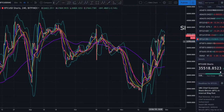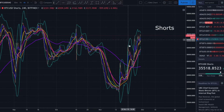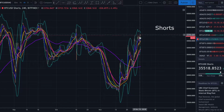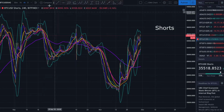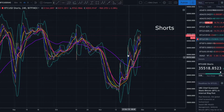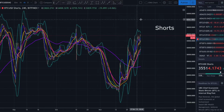If longs start to close the gap on shorts, regardless of whether that comes with long stacking or shorts falling, if the distance between longs and shorts starts to close, then you're going to want to be very, very careful, guys. At that point, very likely you're going to see price coming back down, and especially if longs start to outpace shorts, there's a very good chance the market makers are going to bring price right back down.